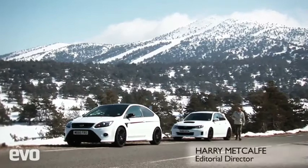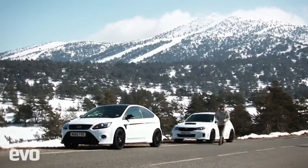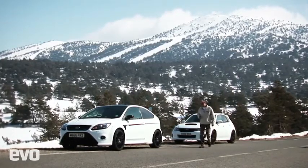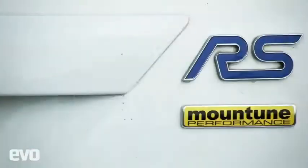Well, welcome. You find us at Col de Vence in South France, where we're going to do the ultimate hot hatch test. We've got three cars. You can see two at the moment because one of our star cars is on its way here. First car we've got here is the RS Focus.